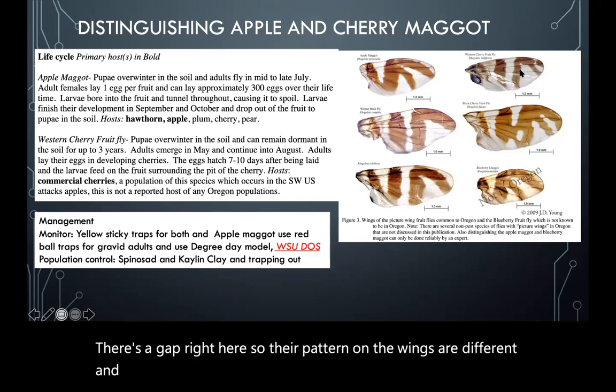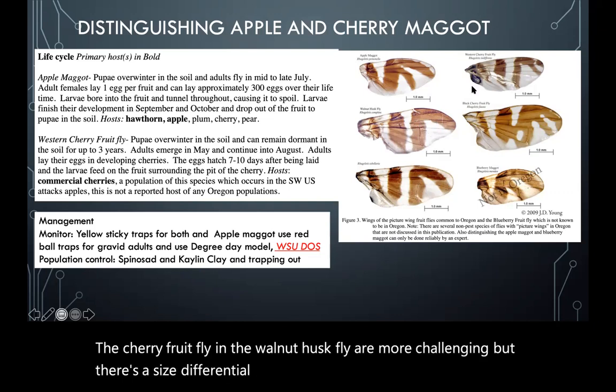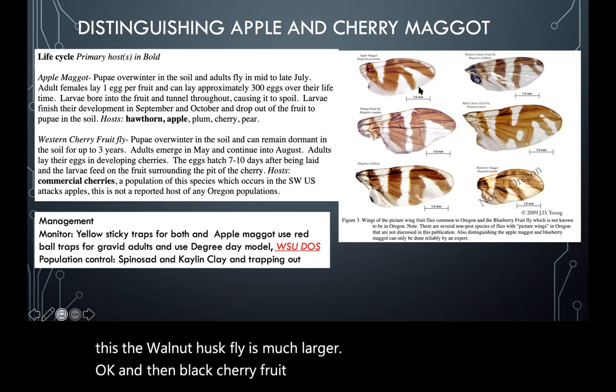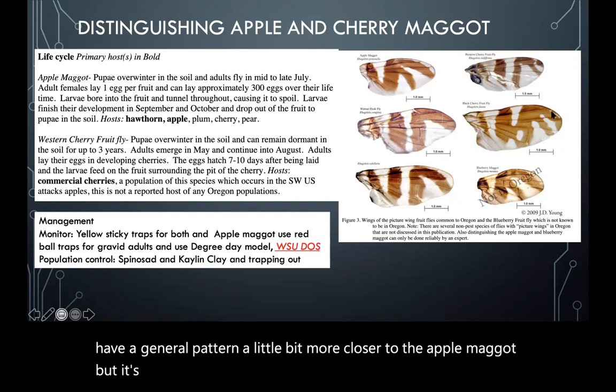Okay. Now, the cherry fruit fly and the walnut husk fly are more challenging, but there's a size differential that should help you there. The walnut husk fly is much larger. Okay. And the black cherry fruit fly is also much larger and does have a general pattern a little bit closer to the apple maggot, but it's not terrible.